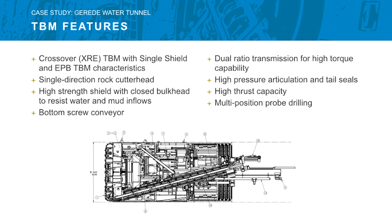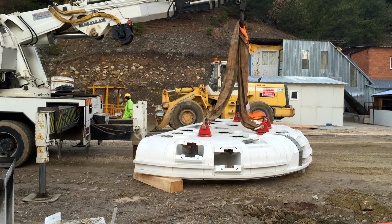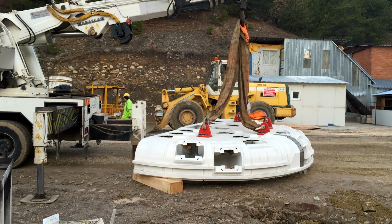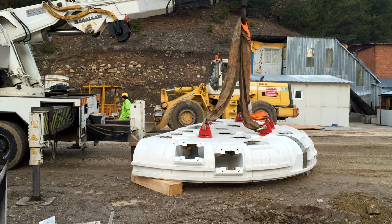So what the machine has specifically for this Gerede project is we had to build a machine that was closable in case it had another inrush of material. So the machine was designed for high water pressures. The ground conditions itself did not lend itself well to EPB ground because it was still rock, not a soil that you would normally use in an EPB machine.